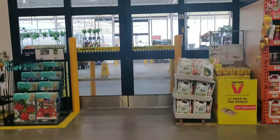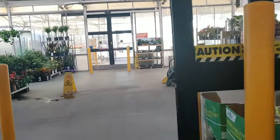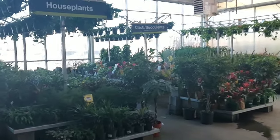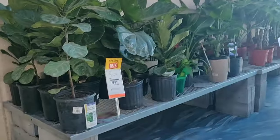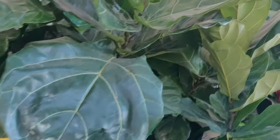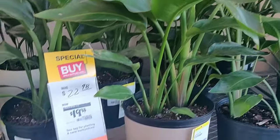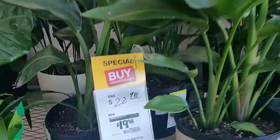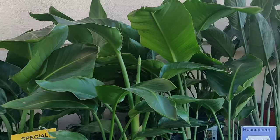Just see what they have today. Oh, wow. So they're fully stocked. They've got fiddly figs for $19.98. Some bird of paradise for, I don't think that's the right sign, $19.98 as well. I need to get another BOP. I might pick one of those up today.